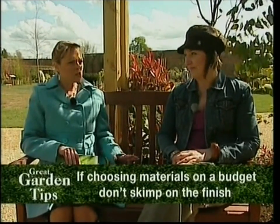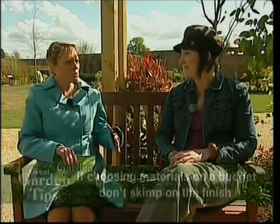Am I right with a slight suspicion that contemporary might mean temporary too, that you might tire of it, so you don't want to invest everything you have into a garden that you'll be sick of in a few years? Exactly. Contemporary spaces are expensive, so certainly be sure of what you're doing before you even begin. Yeah. Big investment.